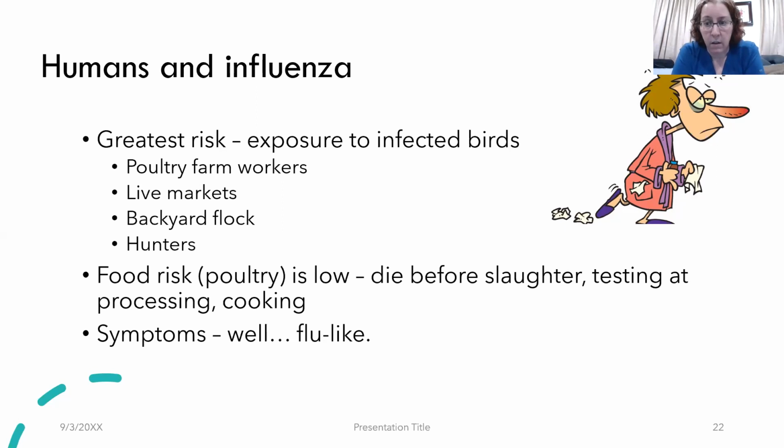Food risk, say, you eat that influenza-infected chicken, is pretty low. Most of those birds are going to look like death, and they will die or be culled well before they reach the slaughterhouse. Most reputable slaughterhouses are doing on-site testing for various viruses. Many of them are patrolled by actual USDA officers who are inspecting the carcasses, testing birds at random to make sure that nothing is slipping through the cracks.